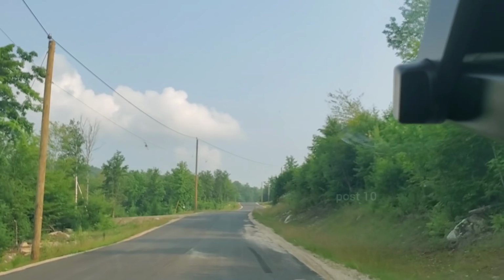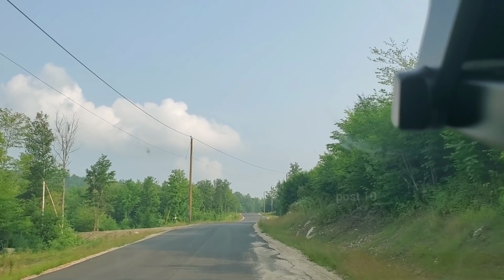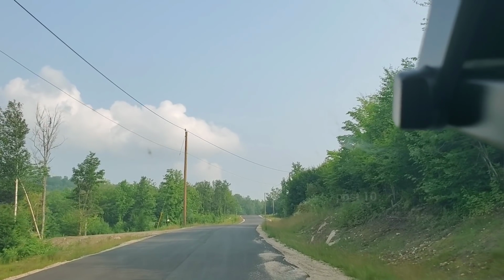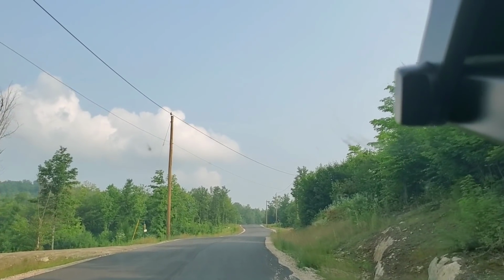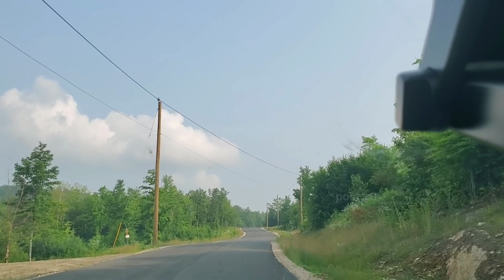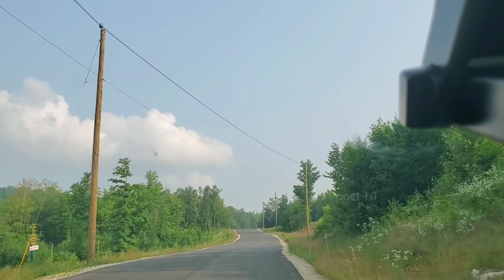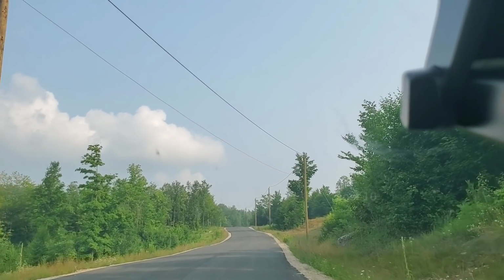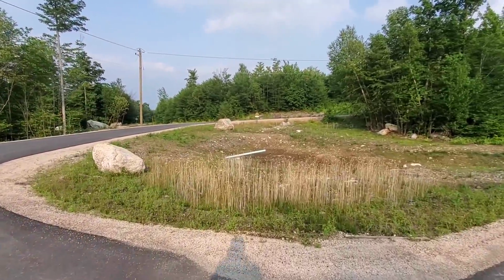Do you know what that's from? When they put the sand on the edge right there, you're not supposed to put it higher than the road. It's supposed to be slightly lower so it can flow off the road. But they built it up enough so it can't get to the drainage ditch, and it creates rapids and erodes it into the street.